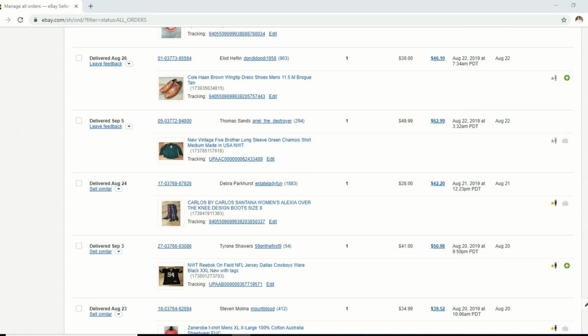All right, we've got this new vintage Five Brothers shirt made in the United States. That's always a real big indicator for me that I might be looking at a vintage item. And even if it's not necessarily vintage, made in USA usually is a really big positive for what you can sell those clothing items for. This one I picked up in green, and I picked up another one in red side by side at Goodwill. They were both $6 and sold for $50 each.